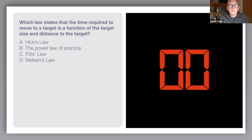So I'm sharing the results on screen with you now. Most people went for C, one person went for D. The correct answer here is C, Fitts's law is indeed the answer to that particular question.